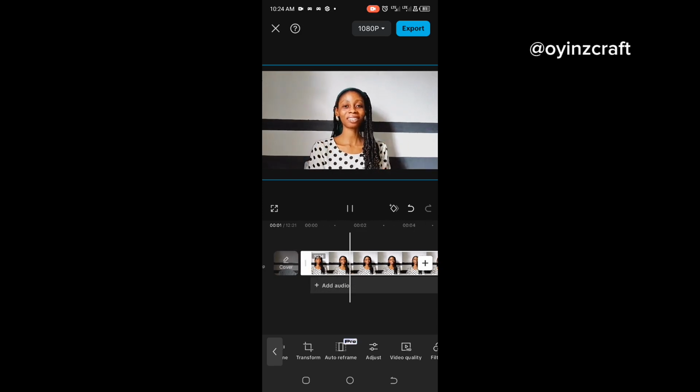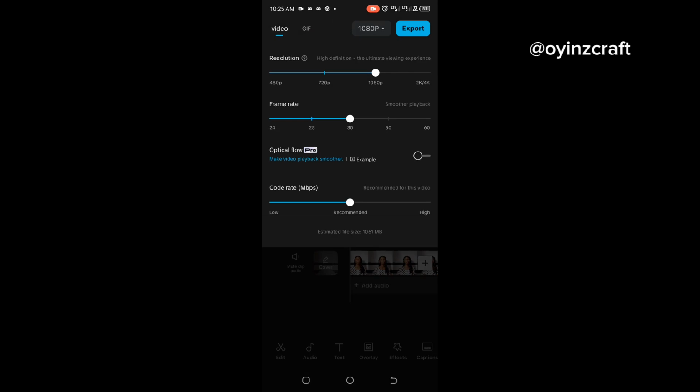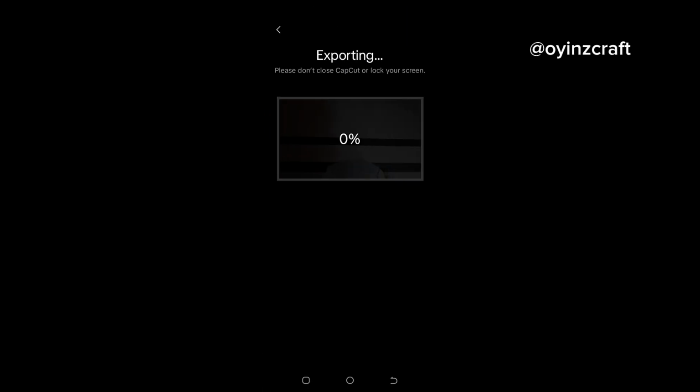If you've checked through and it's good enough, you want to click on that 180 pixels up to select your options before exporting. You can leave it at that 180 pixels and you can increase it to 2K or 4K if you have enough space on your phone to export it. After that, I left it at just 180 pixels, then I exported it. So that's everything you need to know about editing your video using the free version of CapCut.